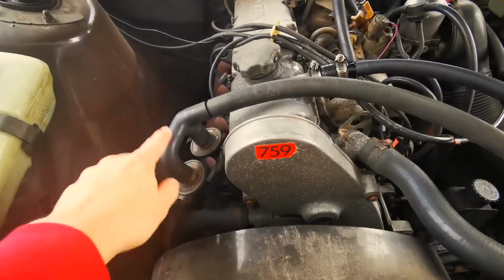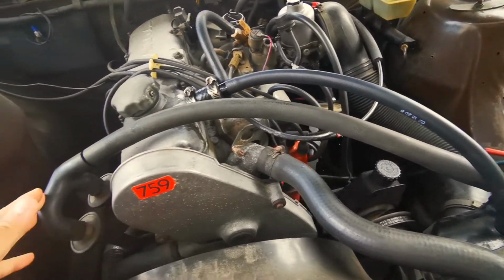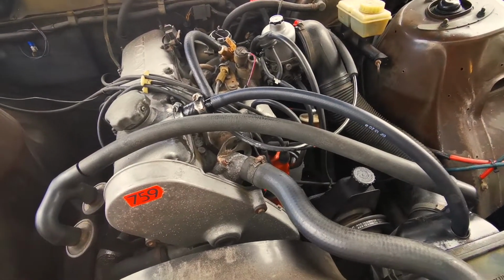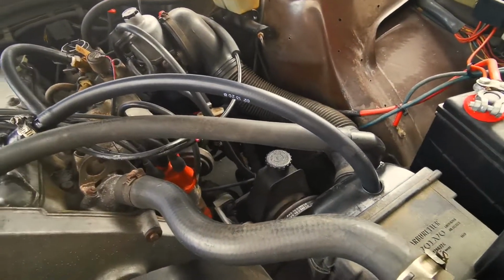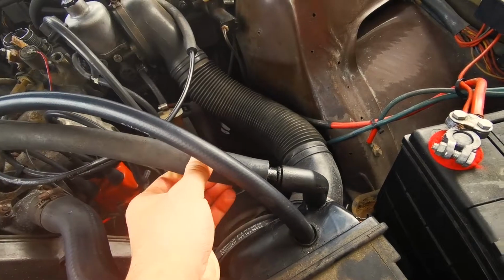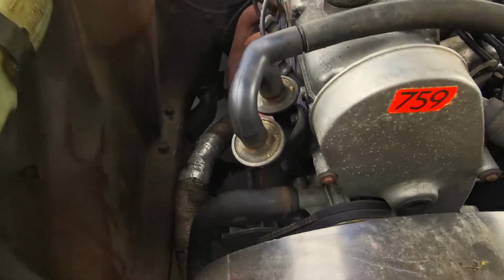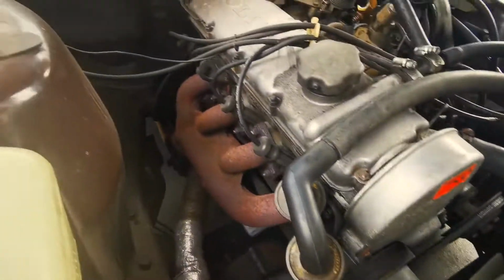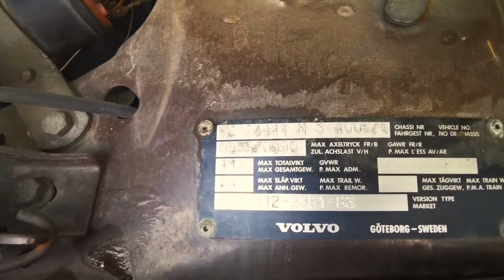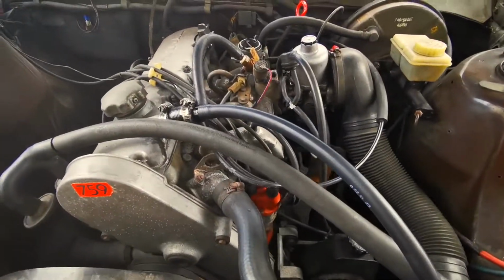And actually, from what I've read too, I think this is a Canadian only option. They called it Pulse Air. It's like air injection, which I think there was another version of that in the States, but the Canadian version had what they called Pulse Air. I'm not exactly sure what it does, but this hose is completely worn out. It doesn't fit tight whatsoever on this fitting here. But all in all, it's not too bad.